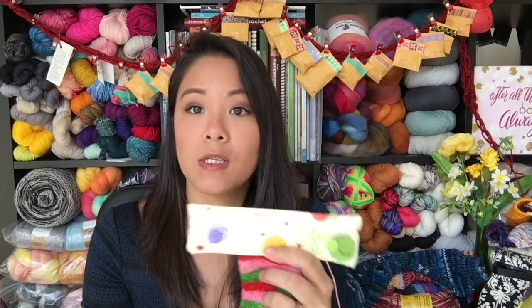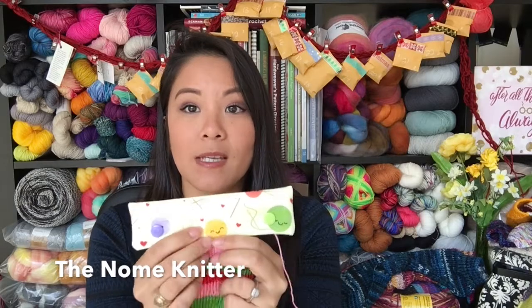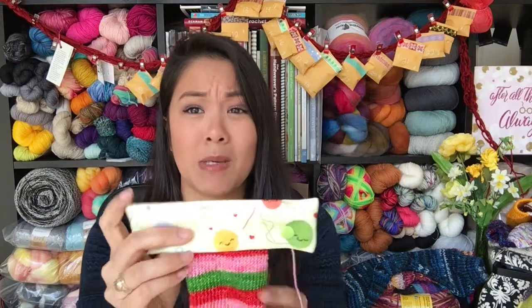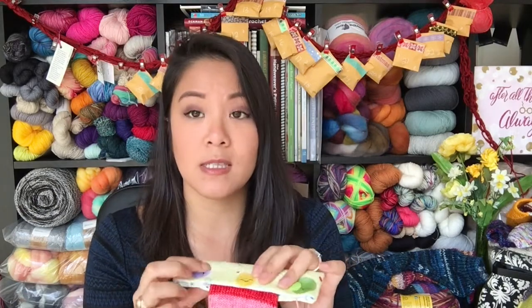That way, the DPNs won't slide out of the ends, and your project is nice and secure. And the tutorial that I used to make this super cute DPN holder is from the Gnome Knitter, and I will link the tutorial down below. But yeah, it was super fun and easy and very quick. I think I got this done in like maybe half an hour, that's with the pressing and everything, and hand stitching on the inside.